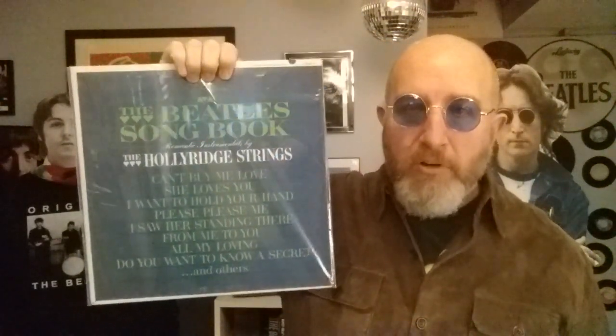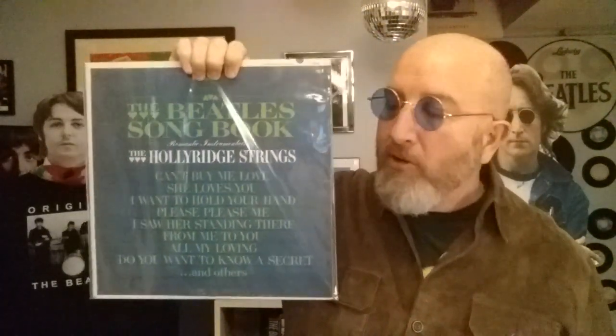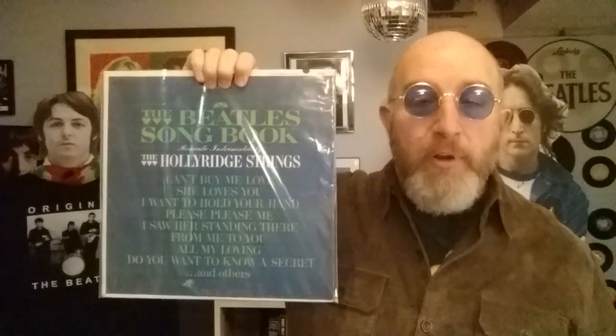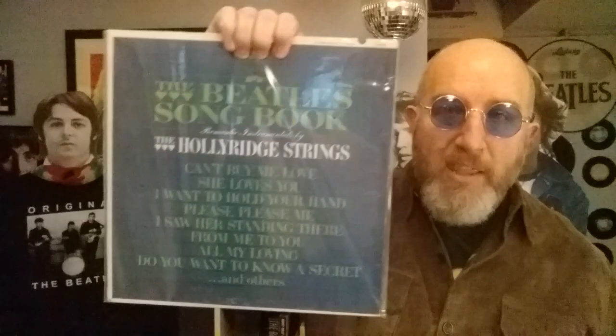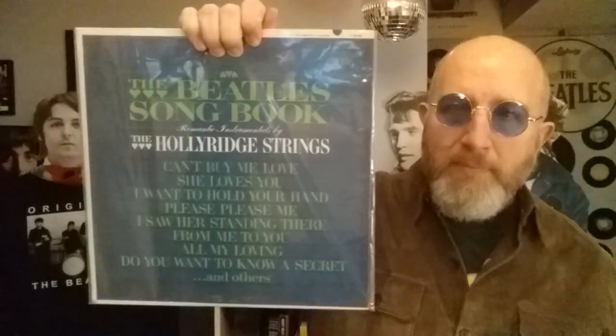Many of these songs on this first volume were played in the background on the album The Beatles Story on Capitol Records, which came out the end of 1964 here in America. I'm not sure about elsewhere. I don't even know if it was released elsewhere. But if you have that double documentary album called The Beatles Story, a lot of the background music is directly lifted from this album. The first volume of the Beatles songbook by the Holly Ridge Strings, conducted by Stu Phillips. Okay, so you have volume 1.